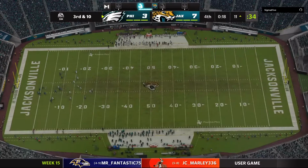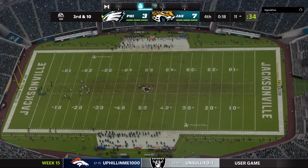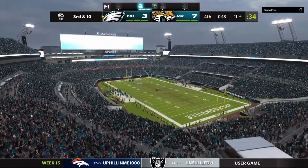I'm a little surprised right here. They've got 3 timeouts left. The clock's running down, and they aren't using them. Those timeouts do you no good at home. Use them now.